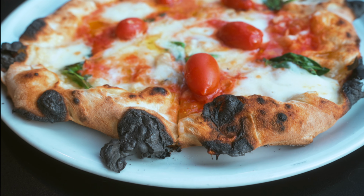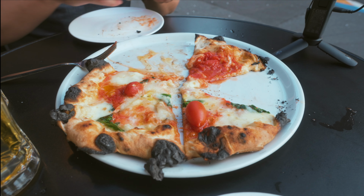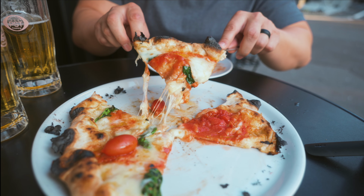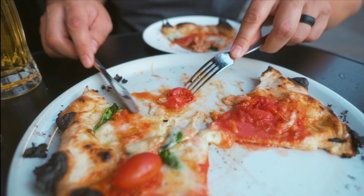I'm not sure if you noticed, but there are a lot of char bubbles. I think the dough is probably a little bit wetter, which kind of caused this to happen, but definitely a very charry crust. I love char. I think it's an underutilized cooking technique, ingredient, if you will. Char adds a little bit of bitterness, that smokiness. I like bitter because you have a lot of fat, you have a lot of acid, and a little bit of bitter just kind of puts it all together.